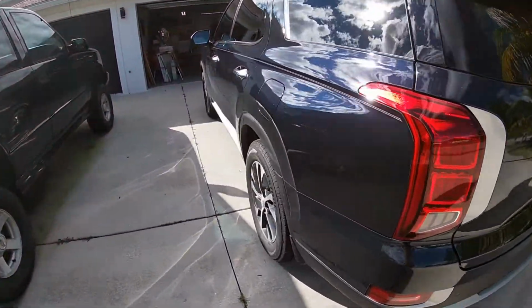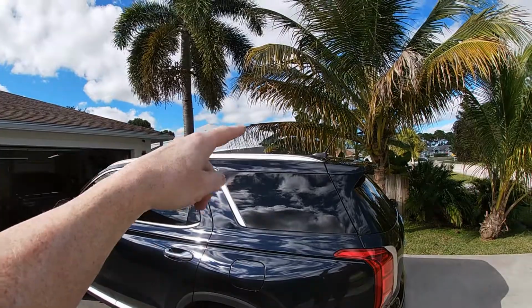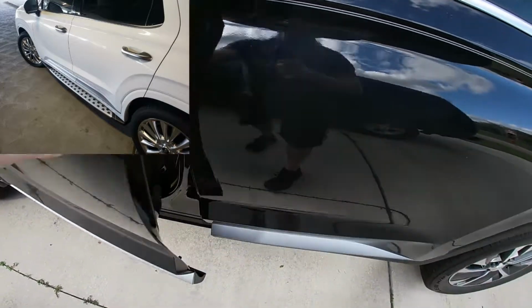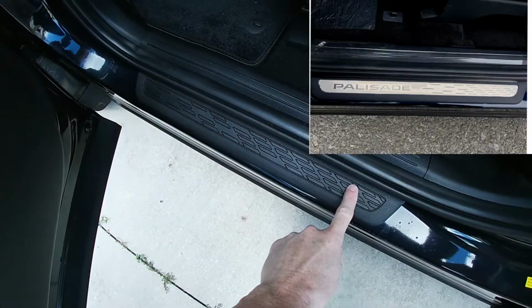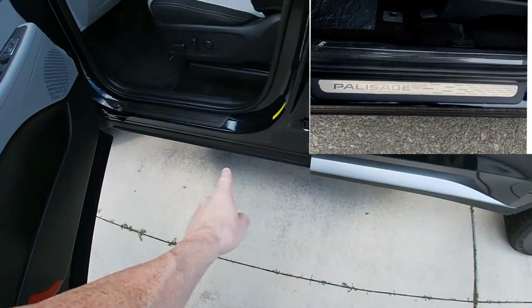So let's go over a couple of things that I am adding to it in addition to what I just talked about inside. I did not need a roof rack, so I did not have that included. I do, however, want steps here. So I've already ordered the steps, and I do like the look of the brushed aluminum door sill guards here instead of these plastic ones. So I ordered these, and I ordered the steps.